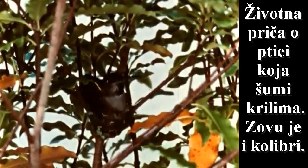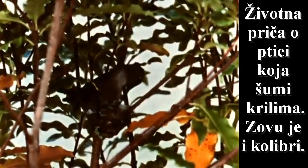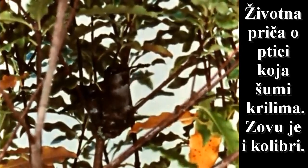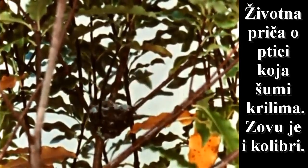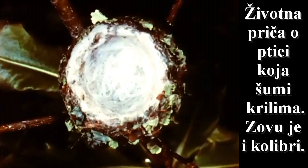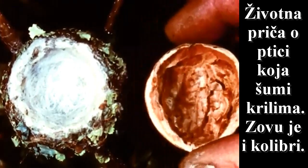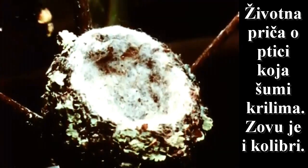The task of fitting and lining requires hours of patient effort before she is finished. The entire project takes almost a week. The result is a soft, warm nest about the size of a walnut shell, or just spacious enough for a bumblebee.